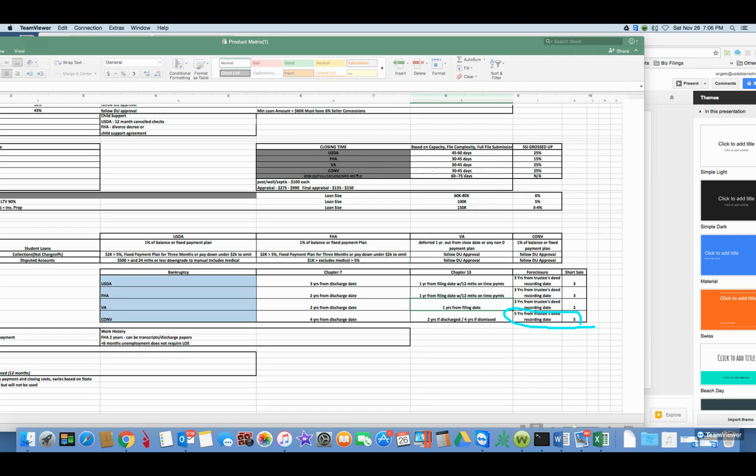With conventional, with grossing up fixed income, just like our other programs, you gross up 25% for like Social Security, disability, stuff like that. Anything that's non-taxable.